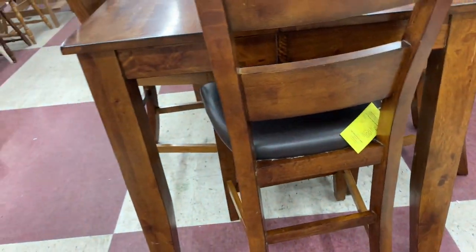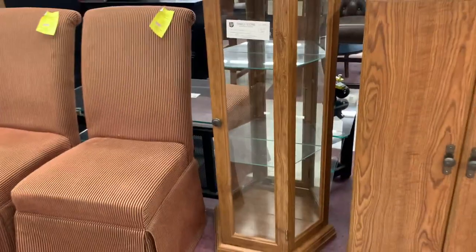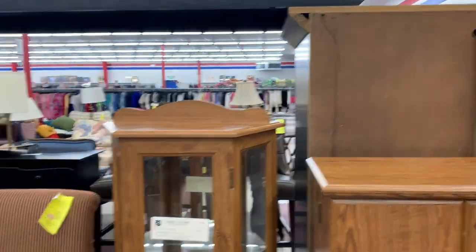This was $99. Somebody paid a ton of money for this table set when it was new. If you wanted to paint it or clean it up a little bit, you could have a very, very nice table set for cheap. Definitely.